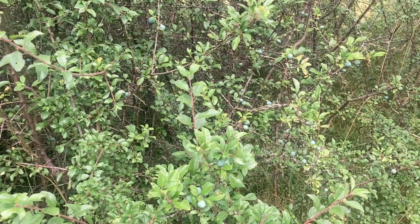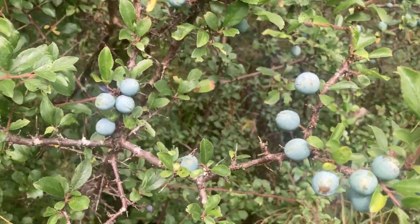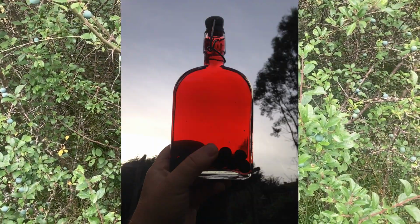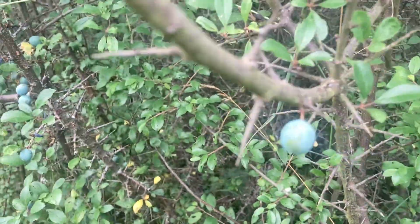But these days they're all gone by Christmas because the birds have eaten them all. So I tend to pick them around late August, September, and then I blet them in my freezer. Does the same job. And then they're useful in the gin. But my God, look how wicked those thorns are. They're evil, aren't they?